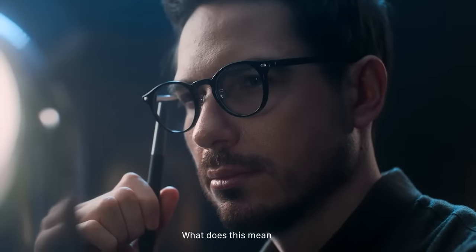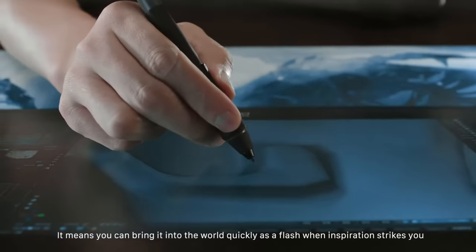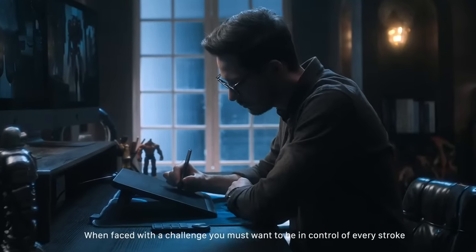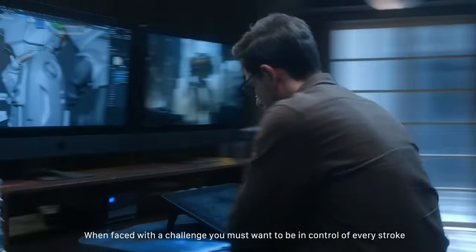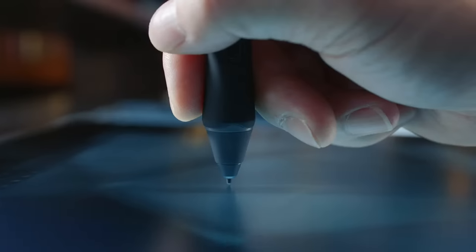What does this mean? It means you can bring it into the world quickly as a flash when inspiration strikes you. When faced with a challenge, you must want to be in control of every stroke. Each detail comes out exactly as you envision it.